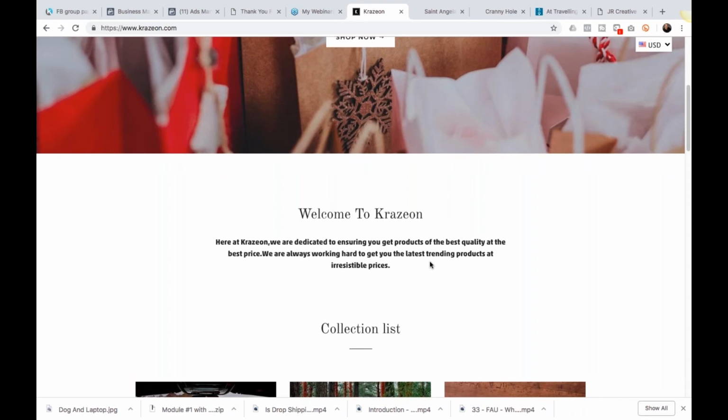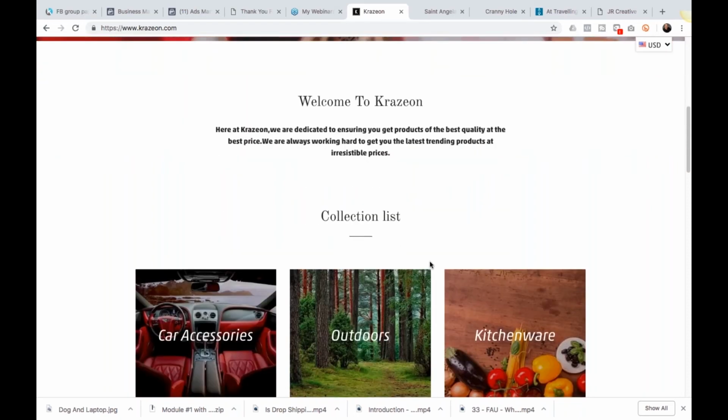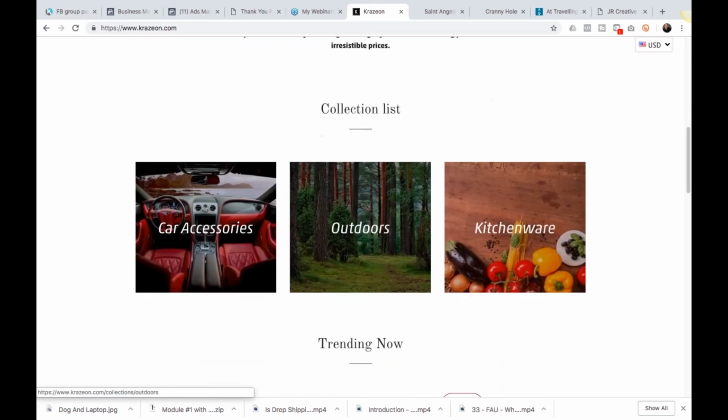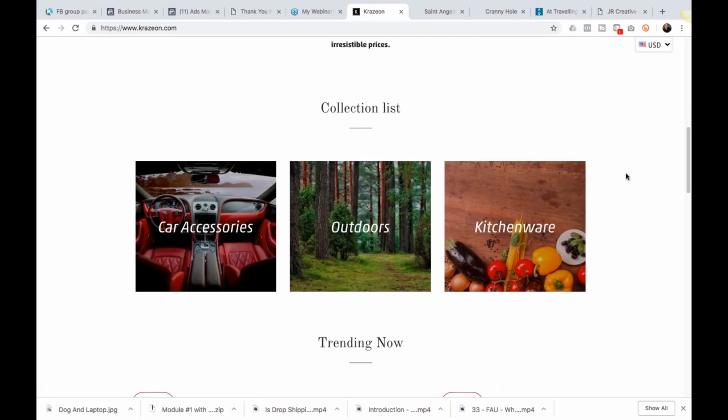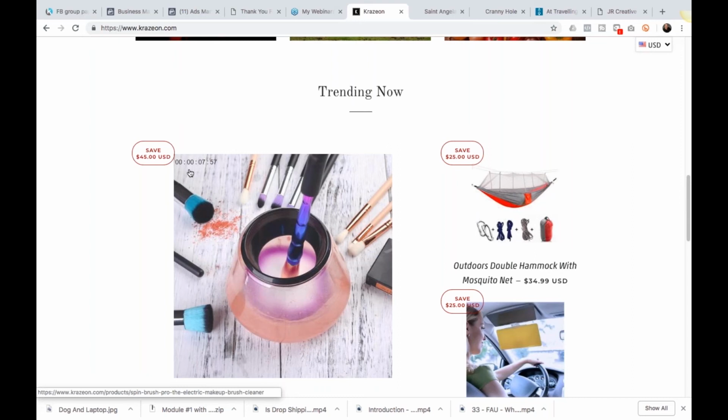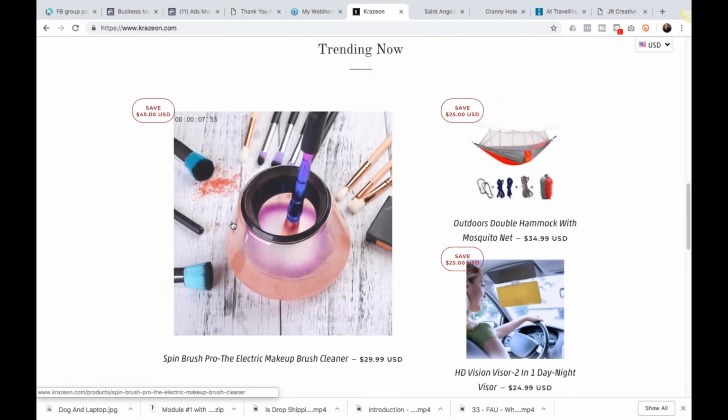I still don't know what they sell. I have no idea what they sell. And then I've got collections here. I've got car accessories, outdoors, and kitchenware. So I'm assuming this is a mixed store. I don't know if the owner of the site is on our call right now. Then I go down here and I've got makeup. I do like that it says save $45. Okay, so I guess that's the sale price. It doesn't show a before and after price on here.